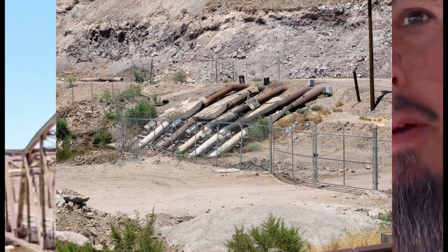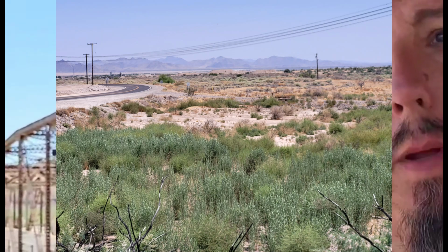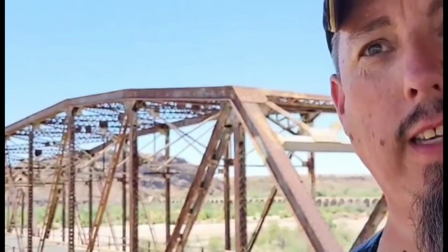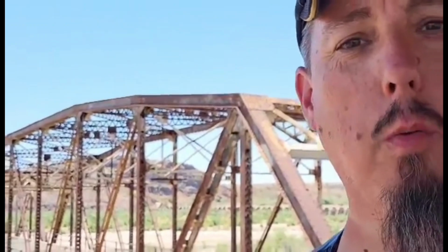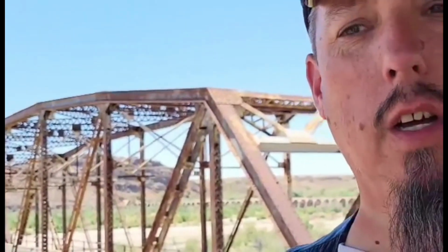So what did y'all think of the bridge? Pretty nice, huh? Been going since 1927, and it's still working today, as you saw the few vehicles driving through there.